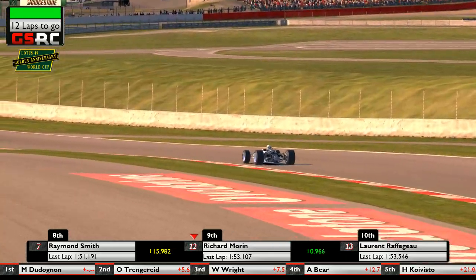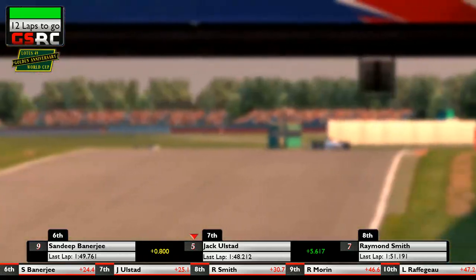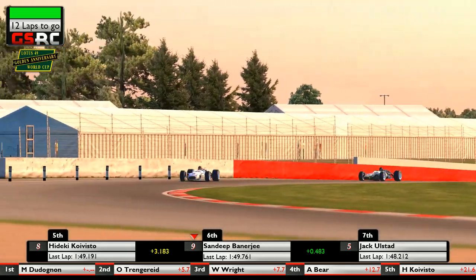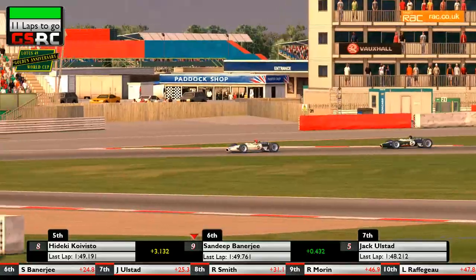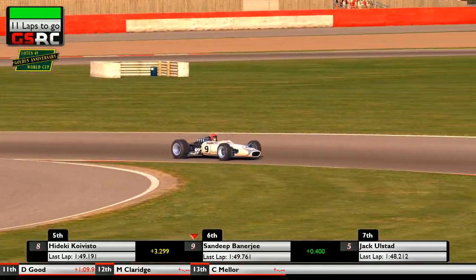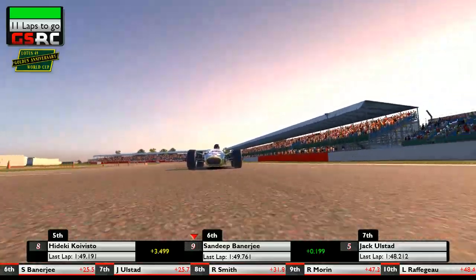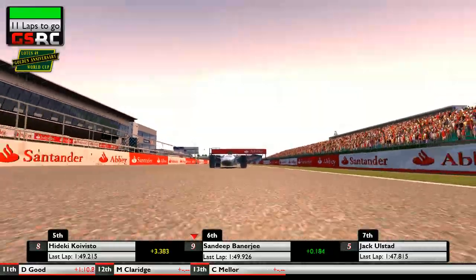You know, we've got another battle that might be developing here. It does seem like Jack Olstad is just a bit better than Sandeep Banerjee right now. Closing up on him here pretty quick. He's about a second faster than the last time they went by. Remember, Jack qualified in 5th, and he made that mistake early on heading into Maggots and Becketts that sent him backwards. Already up into 7th. Ooh, big slide from Banerjee, and that's going to allow Jack to close in even more. Jack, another driver who hasn't been having the greatest of seasons. A few mistakes thus far have really cost him some good finishes.